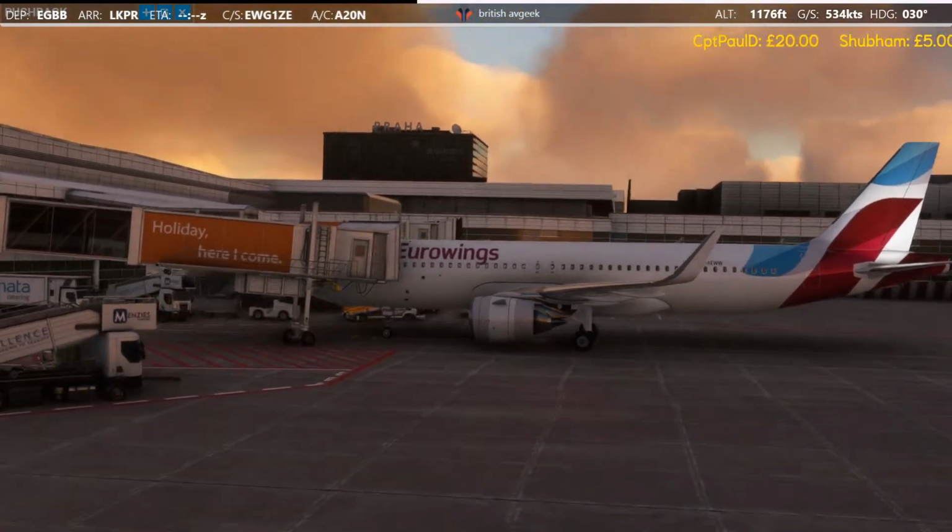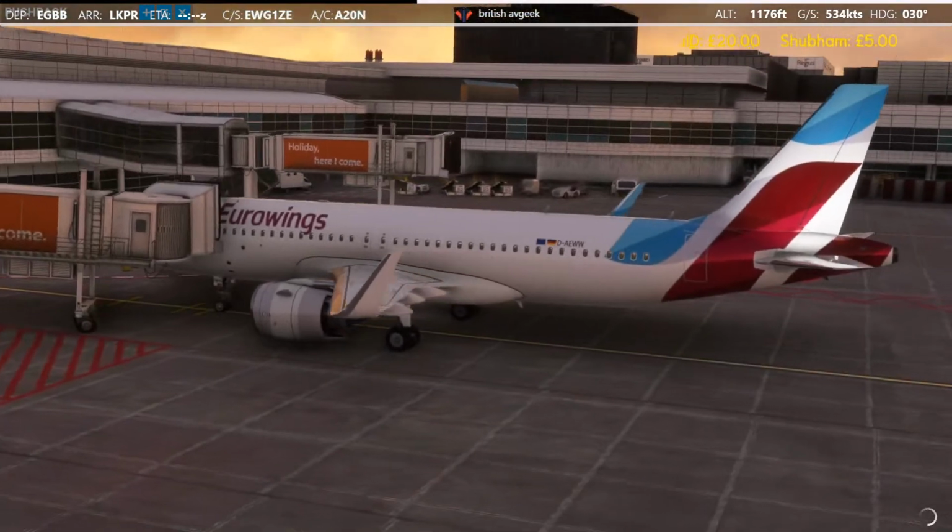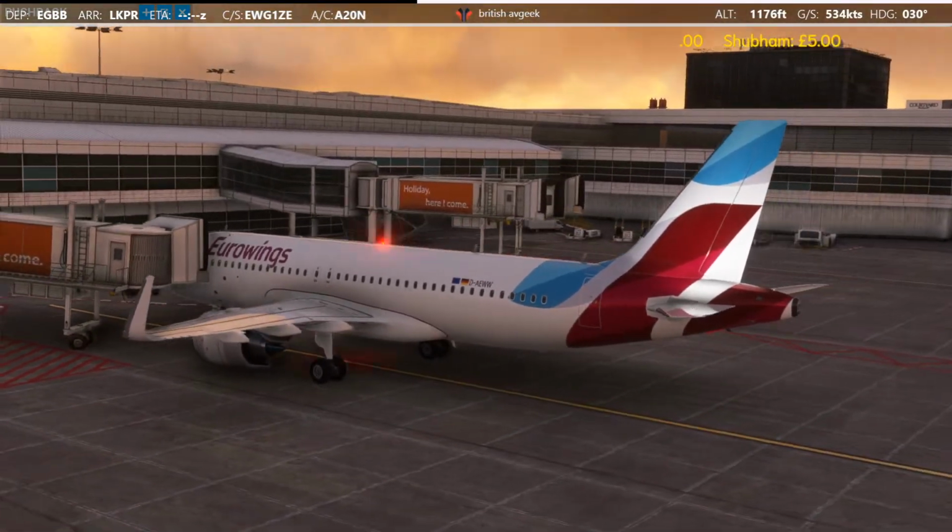5080, descent flight level 110. Descent flight level 110, Air Liberty 5080.